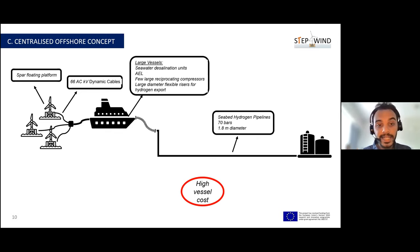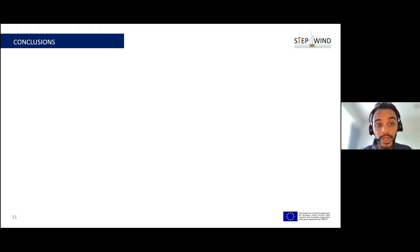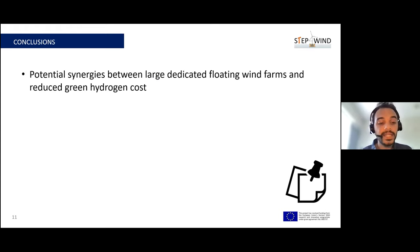The vessels that would integrate all the electrolysis facility would contribute to a major percentage of the cost. So that's another disadvantage for this centralized concept. In conclusion, the main takeaways are that there is a potential synergy between large dedicated floating wind farms and having a green hydrogen reduced cost.